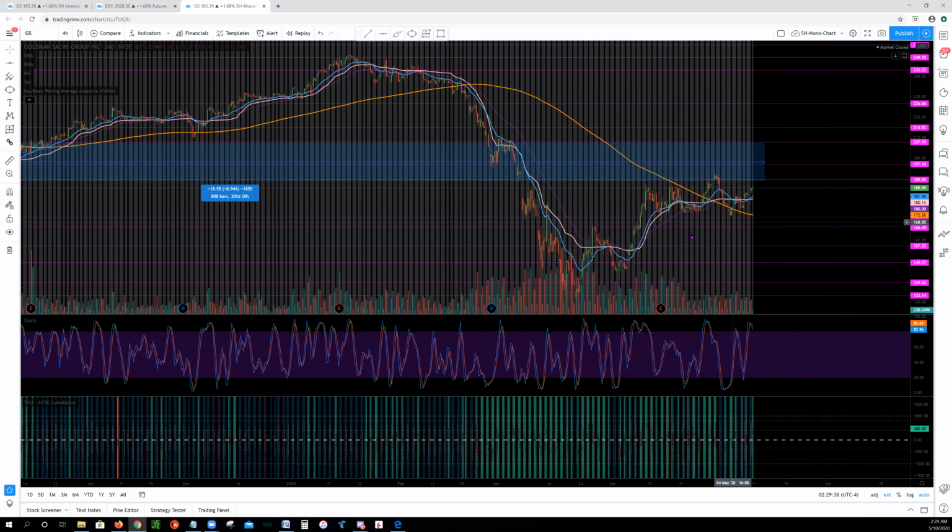But I would keep an eye on the financials, and we'll see what Goldman Sachs does if we see strength up into these 189s and strength beyond that, or if we push into this area or even touch this area and then it's weakness and we roll back over. But this was an interesting week for financials. They did try to catch a bid, but we'll see if that continues going into the upcoming week.